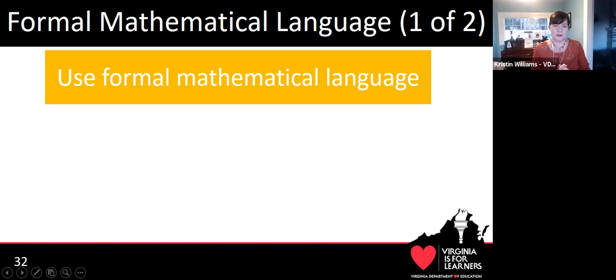So it's really, really important to use formal mathematical language. I was just as guilty of this when I first started teaching, as I would try to use informal words to help kids remember math. And evidence shows that students will make much more progress and have much more understanding if you make an effort to use formal mathematical language. So examples of formal mathematical language would be using the word sum or digit or numerator. Informal language is if you say something like answer or number or the top number in the fraction.